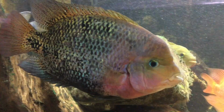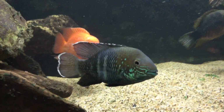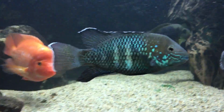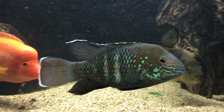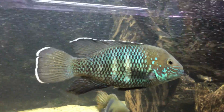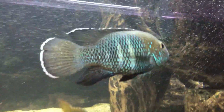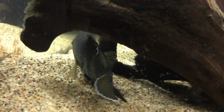And got some time here, so I thought we'd look at this particular 270 where I've now added a whole bunch of my Green Terror Stahlsbergies that I had spawned here a few months ago, and these are all grow outs that are 3, 4, 5 inches in size. That's a pretty good looking female right there. And over here is a male who's going to turn hightail and run.